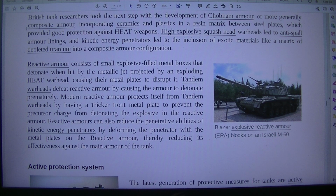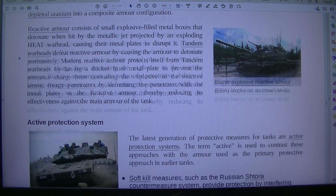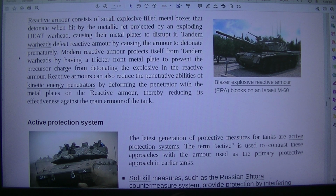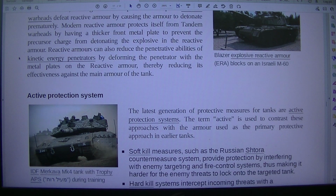Explosive reactive armor, ERA. Blazer blocks on an Israeli M60. Reactive armor consists of small explosive-filled metal boxes that detonate when hit by the metallic jet projected by an exploding HEAT warhead, causing their metal plates to disrupt it.